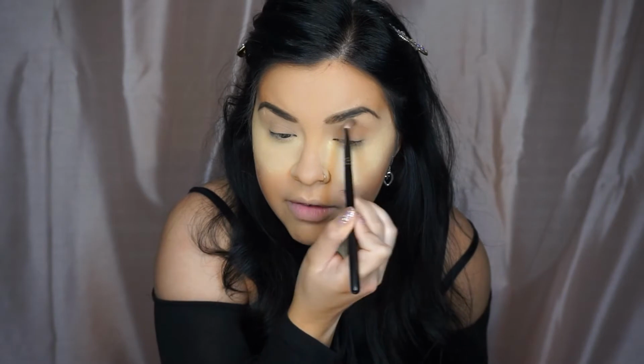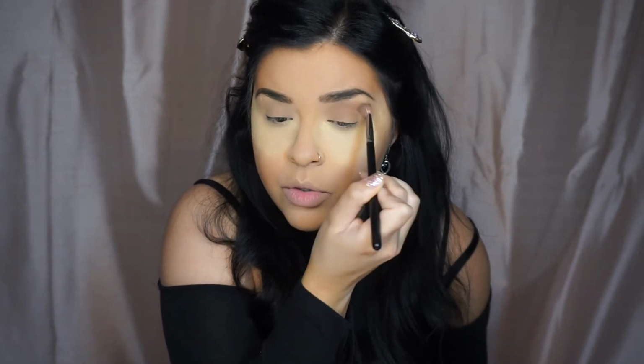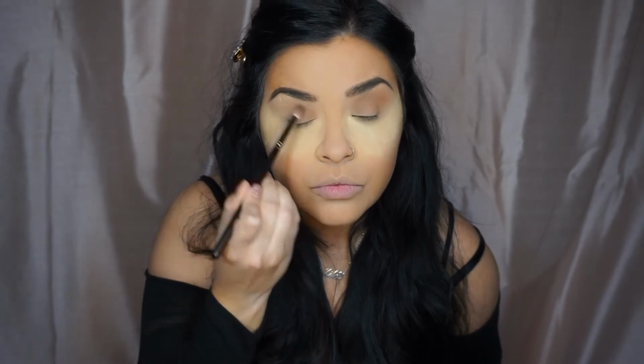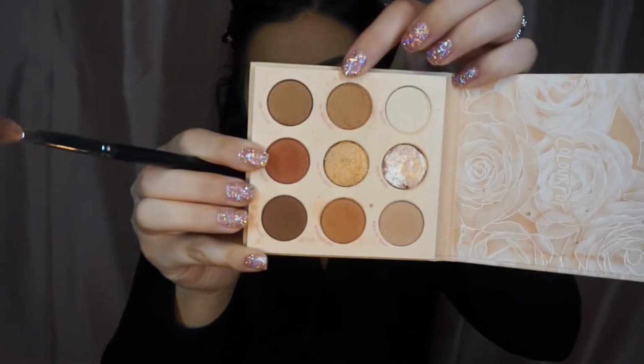And we're just going to fluff this all in your crease, back and forth in a windshield wipers motion. And it's okay if it looks a little messy at the beginning, because we're gonna pull it all together. So you're just brushing that in your crease really nicely. Just like that. So I just used this brown shade right here.